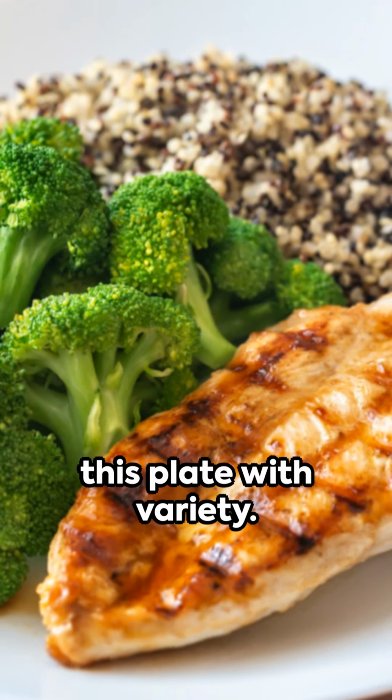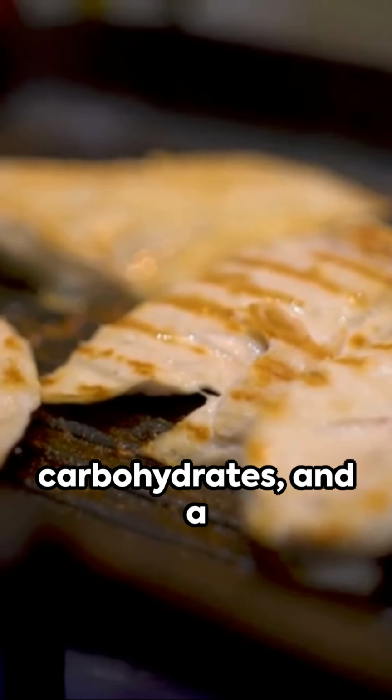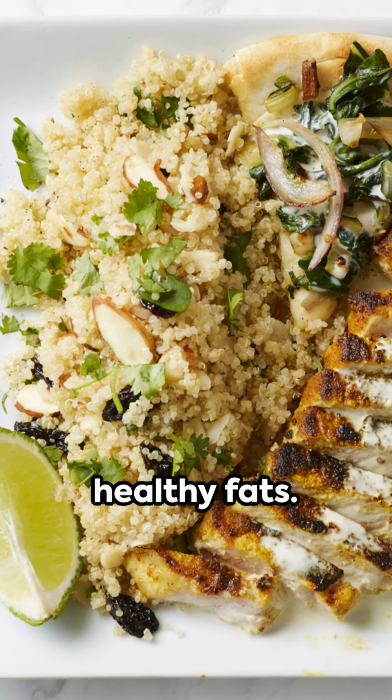Now, let's paint this plate with variety. Grilled chicken breast for protein, a hearty scoop of quinoa for carbohydrates, and a generous drizzle of olive oil on sautéed vegetables for healthy fats.